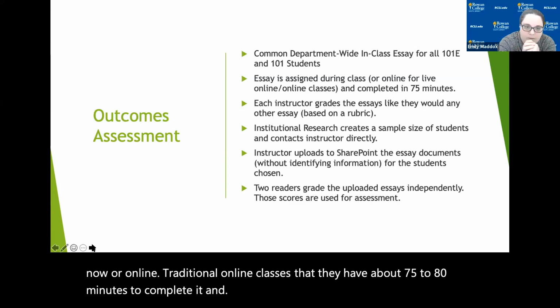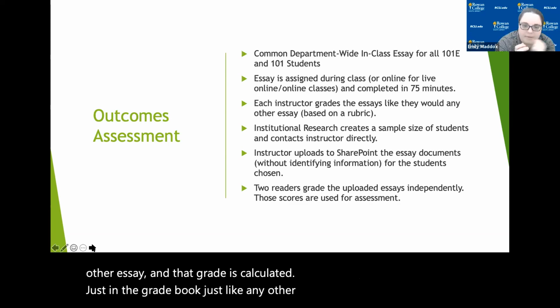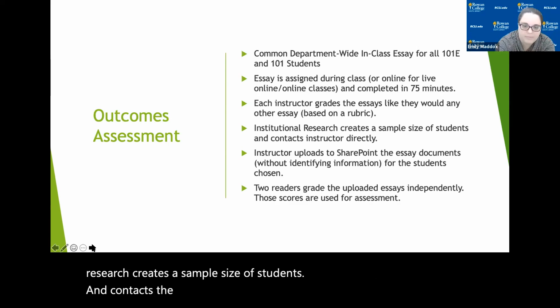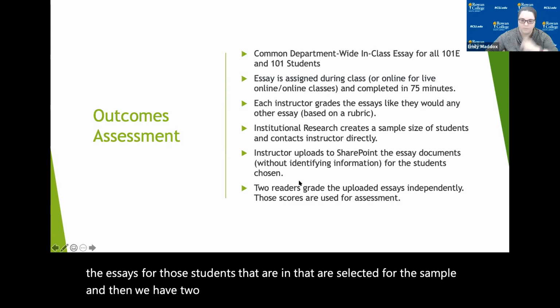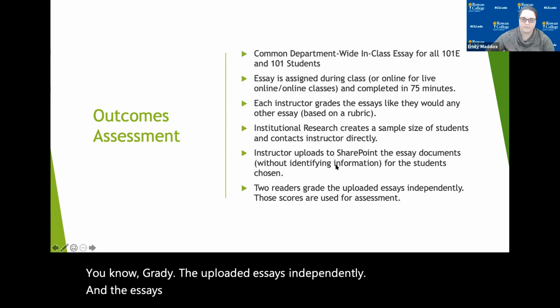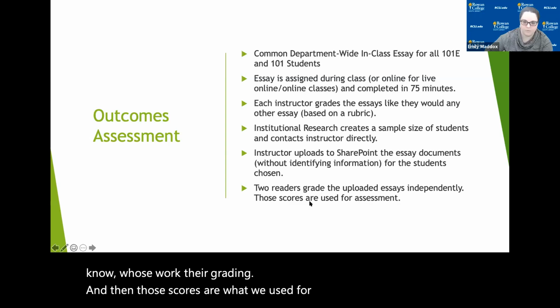The instructors grade the essays basically like they would any other essay, and that grade is calculated in the grade book just like any other essay. But then institutional research creates a sample of students and contacts the instructor directly. The instructor has to upload the essays for those students selected for the sample. Then we have two readers grade the uploaded essays independently. The essays have no identifying information that links back to the student, so the readers are truly reading blind. They don't know whose work they're grading. Those scores are what we use for assessment. So we're doing that in 101, 101E, and 102.